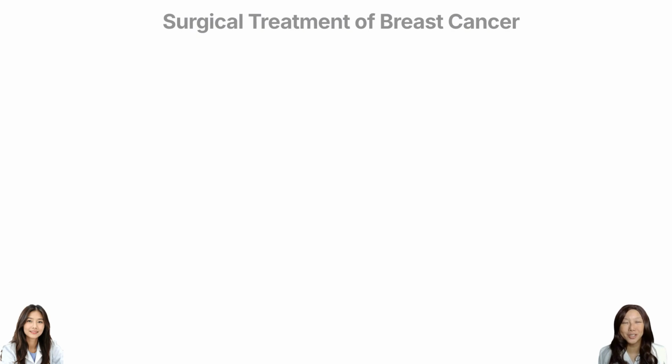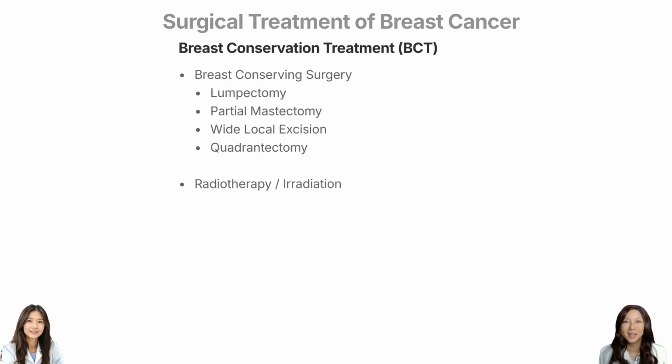There are two main surgical treatment strategies for breast cancer. The first is breast conservation treatment, or BCT. As the name implies, BCT involves preserving healthy breast tissue. In this procedure, the cancer is removed together with a rim of uninvolved breast tissue. There are many terms which mean the same thing. Breast conserving surgery, lumpectomy, partial mastectomy, wide local excision, and quadrantectomy all refer to this same operation, where the objective is the full removal of the tumor with preservation of the non-involved breast tissue.